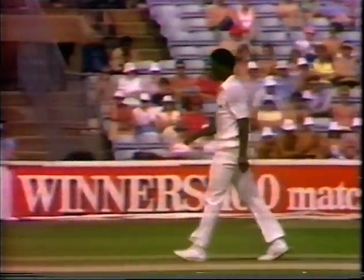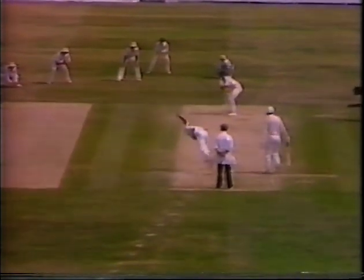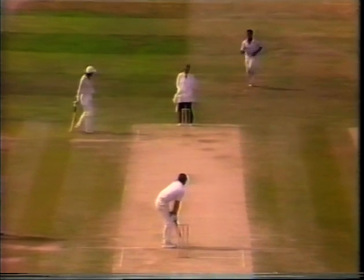Norman Cowans is getting quite a bit of lift out there today. He's beaten John Wright twice. He's forced him to miscue whilst hooking. And now he's gone past the outside edge of Jeff Crowe's bat at around about chest height.